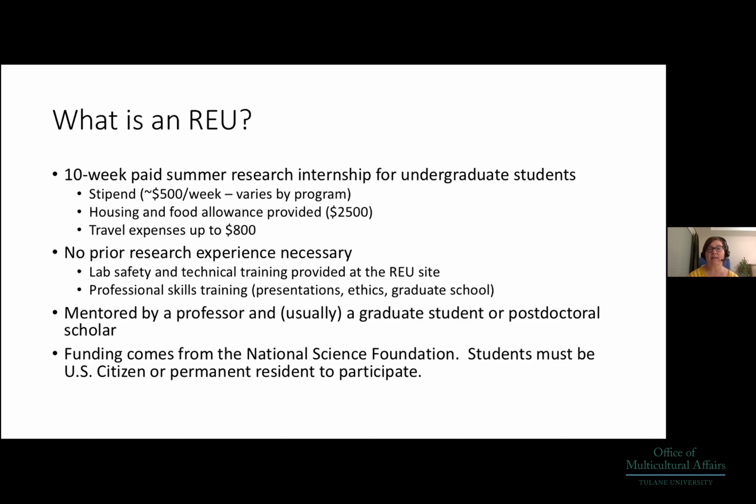All throughout the summer, you can expect in an REU to get professional skills training as well. This could be communications training, like how to give a presentation or how to give a poster presentation. We also provide training on research ethics. A lot of our programs are related to biological systems, and there are some unique ethics that come up with that.